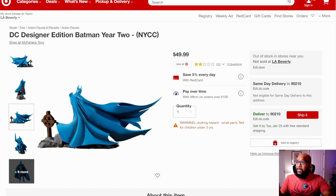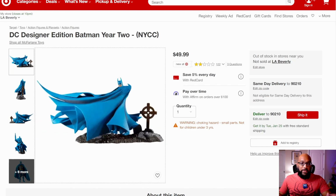So this here is the DC Designer Edition Batman Year 2. Now, if you guys remember this last year, maybe it was September, when this particular figure was first revealed, and it's a Target exclusive. You got this version for $50, and then there's an autographed version that Todd McFarlane signs the card, and that one was like, what, 80 bucks or something like that.